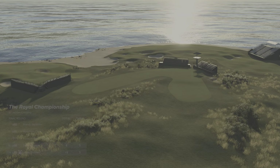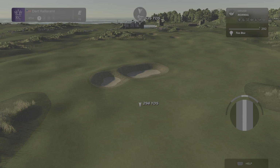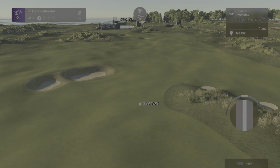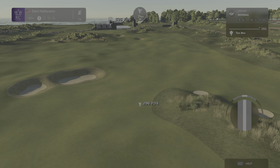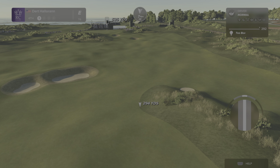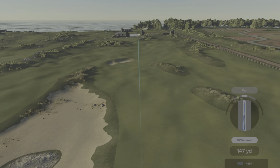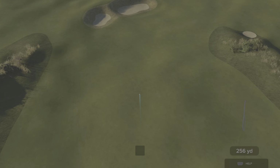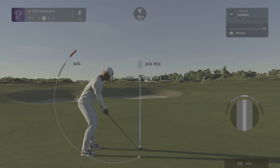And that'll move him to even par for the tournament. Gotta like it, moving up the leaderboard, never a bad thing. And they'd be feeling buoyed with confidence after that birdie. Here's a good chance to maintain the momentum. Oh, that was pure. Time for the second shot here at the fourth.